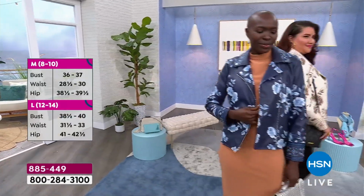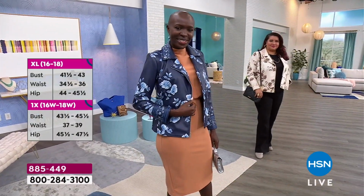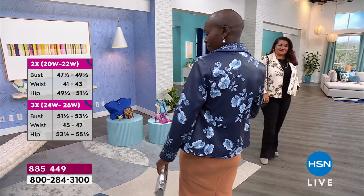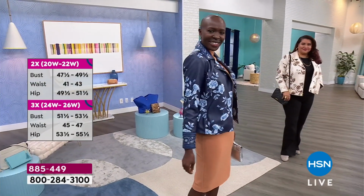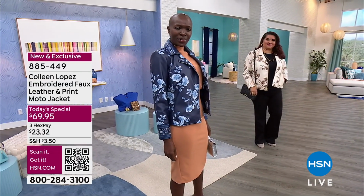Let's go back through the colors, Emily. Yes, absolutely. So you'll see over there that gorgeous navy. Again, it's grounded in those different blues, so you're getting the lighter blues throughout it. It's also bringing that brightness up to your face. You always want to frame your face beautifully, and that's what's happening there.